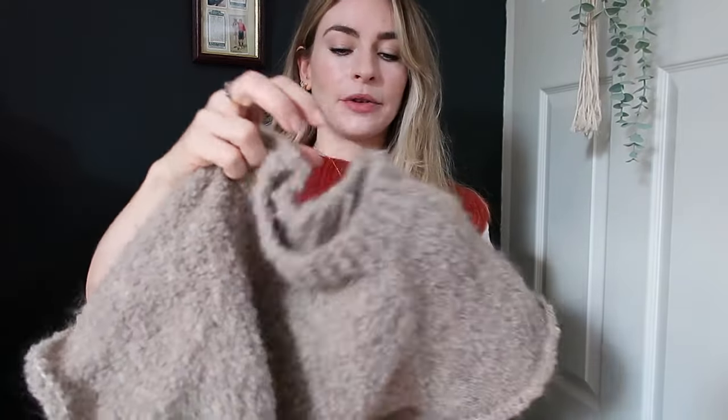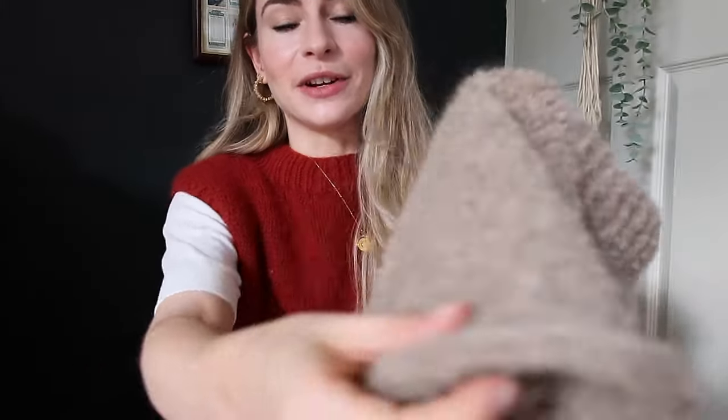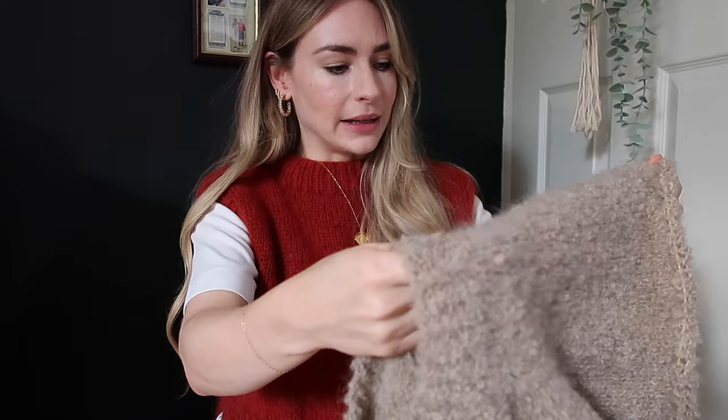It's a top down raglan sweater, so you cast on the neck. I think I did like half a centimetre less than it asked for because I didn't want it to be too high, and then you do the raglan increases, which I have found a little bit pointless on a jumper like this because you just can't see the beautiful detail of the increases at all. Unless you hold it up to the light, you can't really see the increases, which is a shame because I do love the look of a raglan jumper.